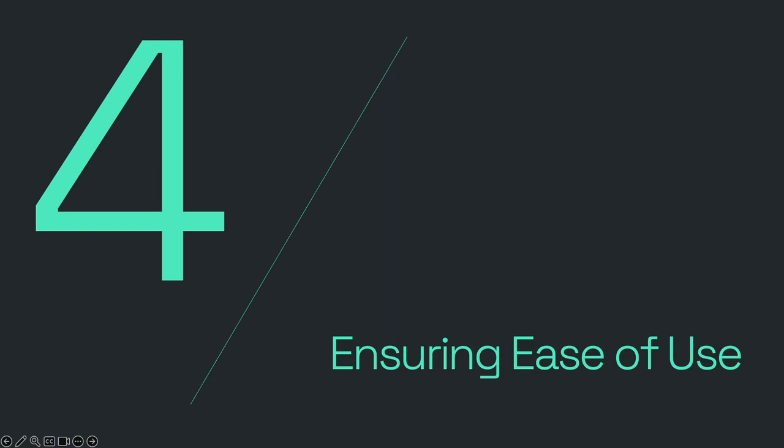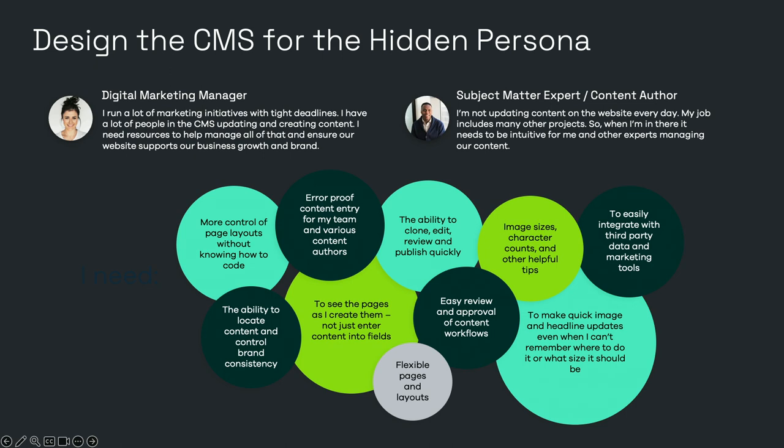Okay. So the next piece, as we approach our build. Ensuring ease of use is a really key piece of how we approach an implementation. We call this the hidden persona. When we do a website redesign, we'll go through the effort of defining all the different personas. Who are the key audiences using these sites, using these tools? But the way we look at it is, if we're not making the tools powering these web experiences usable, then what are we doing?